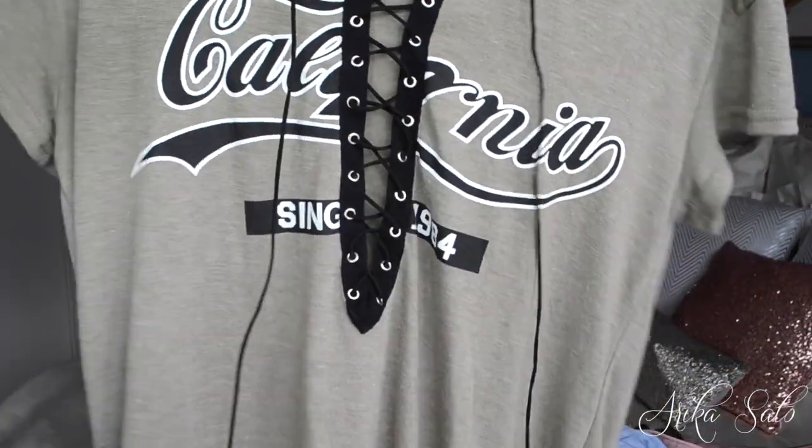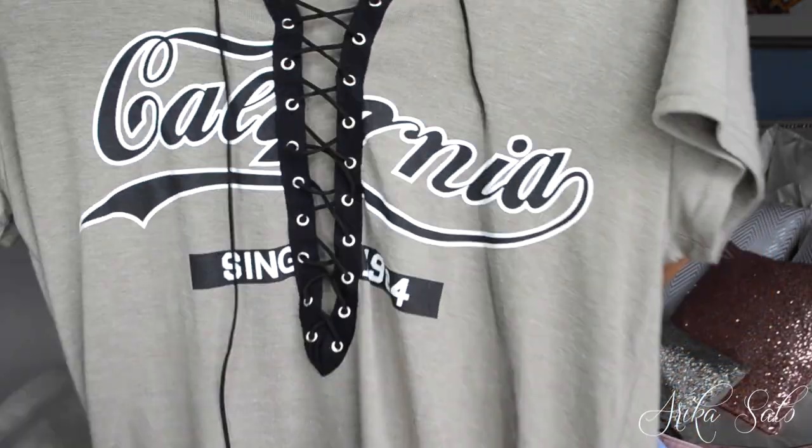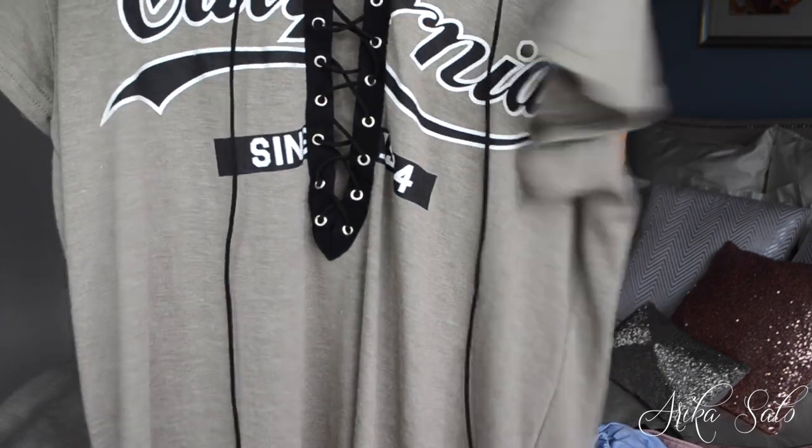This is the very first item. I actually wore it yesterday, so it's all untied, but it is a t-shirt dress with an open crisscross front. I have seen this on Instagram and on other sites as well, but I thought it was super cute, so I decided to get it. This one just says California, and it's a big t-shirt dress.